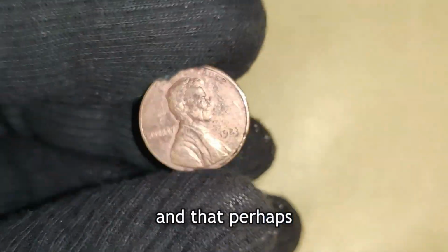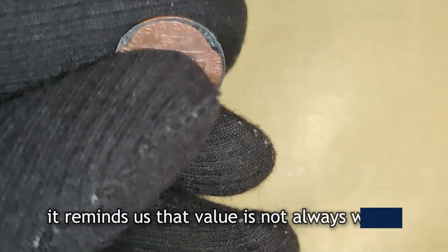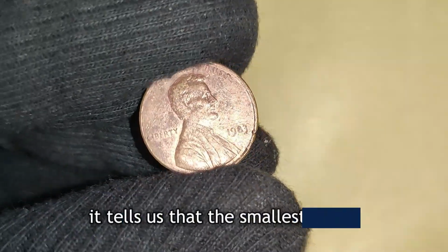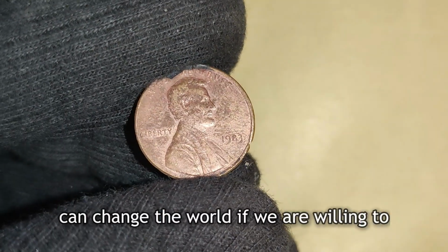And that, perhaps, is the true legacy of the 1983 penny. It reminds us that value is not always where we expect it to be, that treasures can hide in the most overlooked corners of life. It tells us that the smallest things, even something as humble as a penny, can change the world if we are willing to look closely enough.